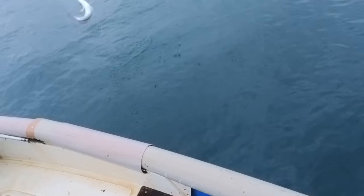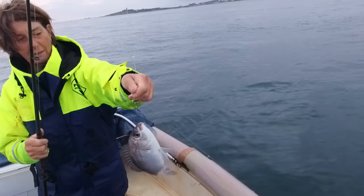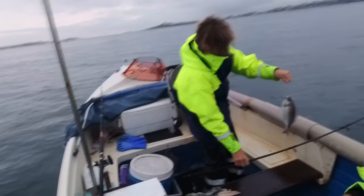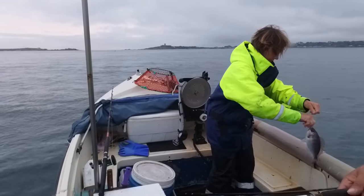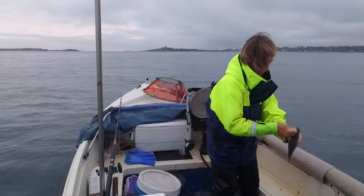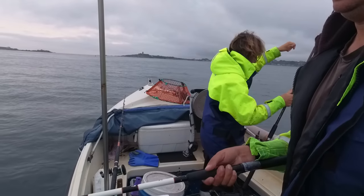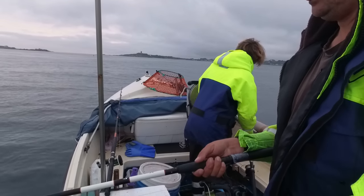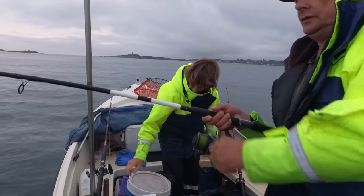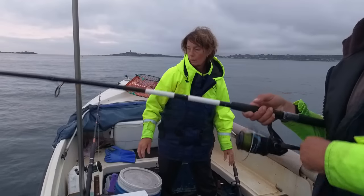Yay! Target species. Bream, bream, bream. I reckon it gets weedier up here because it gets a lot more tuggy at the bottom. Not very big, whatever it is. If it's anything on there, it was attacking it like crazy.